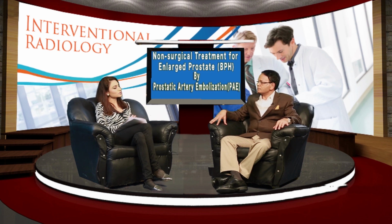So is the non-surgical procedure covered under insurance? Yeah, a good number of insurers have now started covering it. Okay. Initially, when you send a new kind of technique to the insurance people, sometimes they are blank, they don't know about it. But now they have started knowing that this gives good results, and a lot of literature is available. So some insurers definitely cover the prostatic artery embolization procedure.